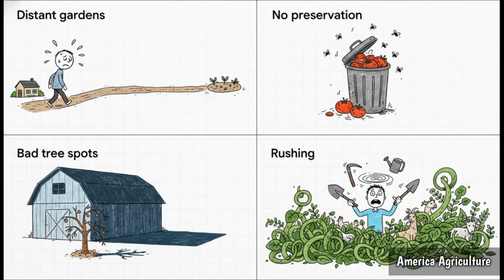Finally, Section 6, mistakes to avoid when starting out. Okay, before you run outside and enthusiastically start digging up your entire yard, let's cover the 4 major layout pitfalls that constantly derail new homesteaders. First, putting the garden too far from the house. Like we talked about, distance absolutely destroys your motivation for daily tending. Keep it close. Second, skipping preservation. Seriously, don't wait until you've got 50 pounds of tomatoes rotting on the counter to go buy a canner. Get Zone 6 set up early.